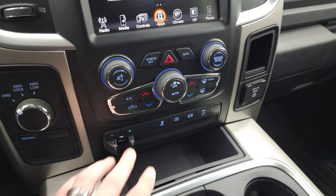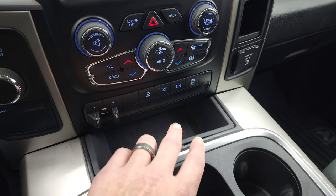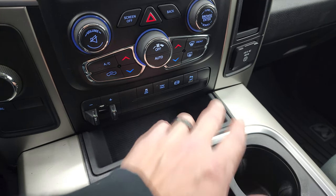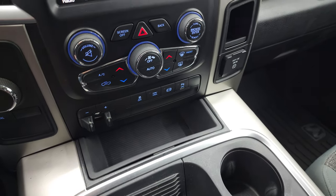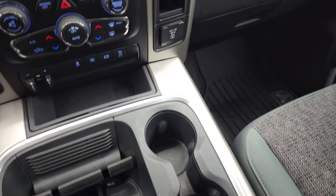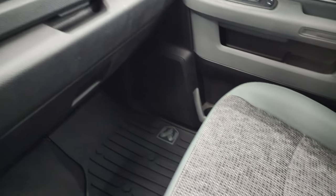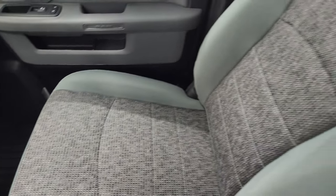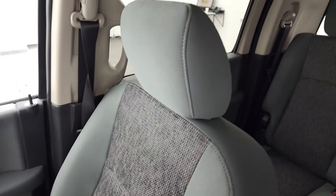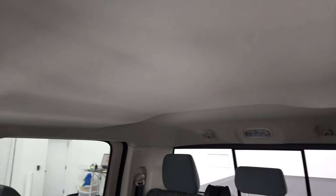Turn-dial four-wheel drive, factory brake controller, factory stability control, tow haul mode, exhaust brake, and your rear parking sensors. You can turn those off and on. Storage area and cup holders are nice and clean, and it does come with a 115-volt, 150-watt plug-in. Dual glove boxes on the passenger side, and the passenger side seat is absolutely perfect. No rips or tears. Smells very clean inside this truck. I don't think it's ever been smoked in, and the headliner is in great shape as well.